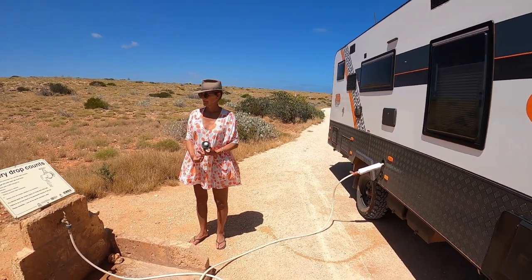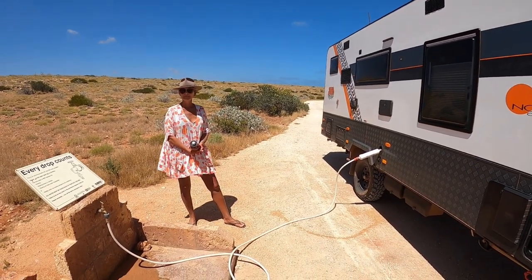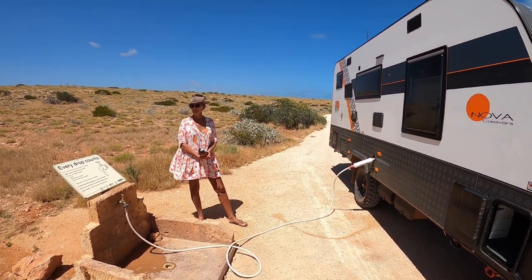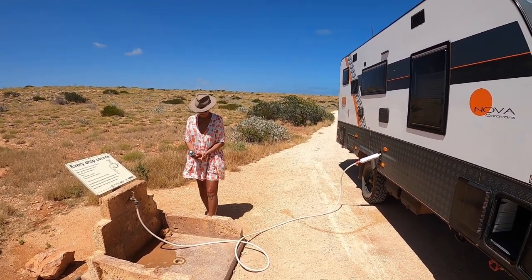It's just trickling out. So I'd say it'll probably take us, what have we got? Probably only 40 litres or so, but it might take 15 minutes or so. Anyway, it's better than a trip into town. Yeah, absolutely. It would take us 3 hours for a return trip into town. So this is great. It's not drinkable water, so it's only shower and cooking water, but that's all we need it for.